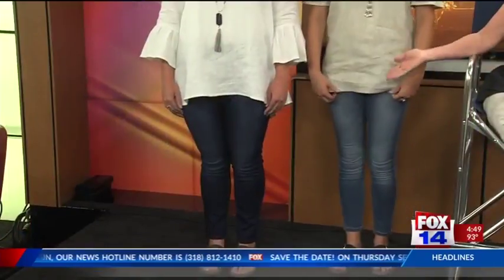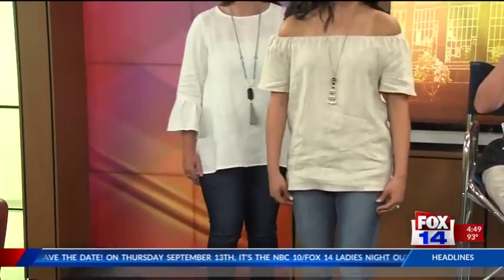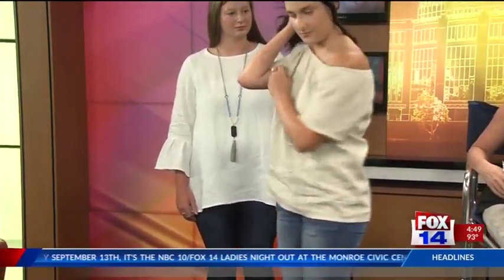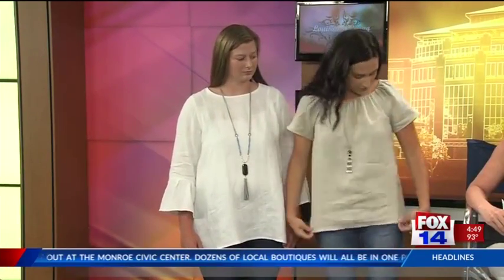Okay, Lindsay here has what we call a bella top, and it's longer in the back, and it has a bell sleeve. It's really versatile. It's cool and comfortable, and you can wear it with leggings or jeans, as you can see here with the linen tops. And this one here you can wear off the shoulder or on the shoulder. This is a flax color. It could be worn with jeans or slacks, almost anything. In a lot of the linen pieces, you can dress up or dress down. And linen is more absorbent than cotton, so it keeps you cooler in the summertime.